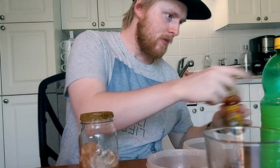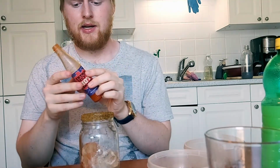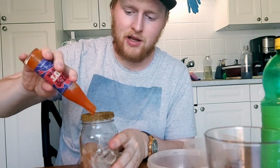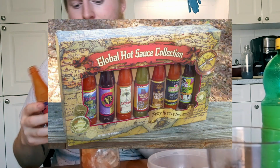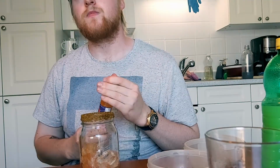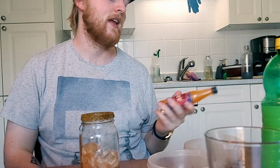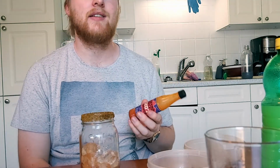So I'm gonna add a little bit of this extra hot sauce here, which is kind of like this no-name sauce that came in a collection of sauces that you can get for Christmas. My dad likes to get me those, and a lot of the time about half of them are good, and the other half are kind of meh, and you end up with too many hot sauces, and none of them are all that unique. So you really gotta look when you find those packages.